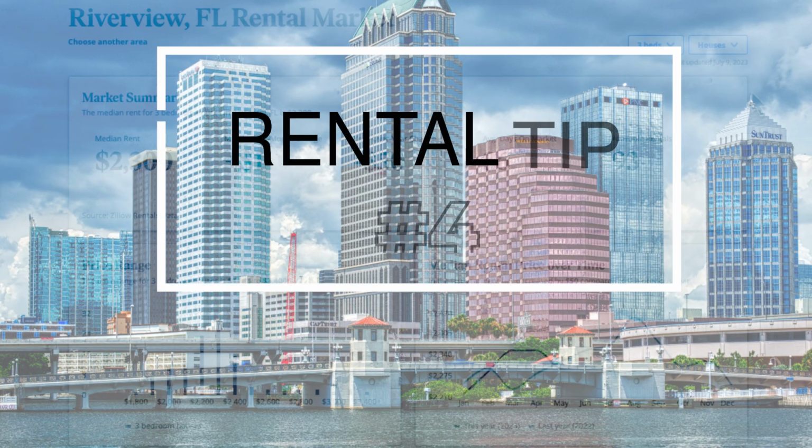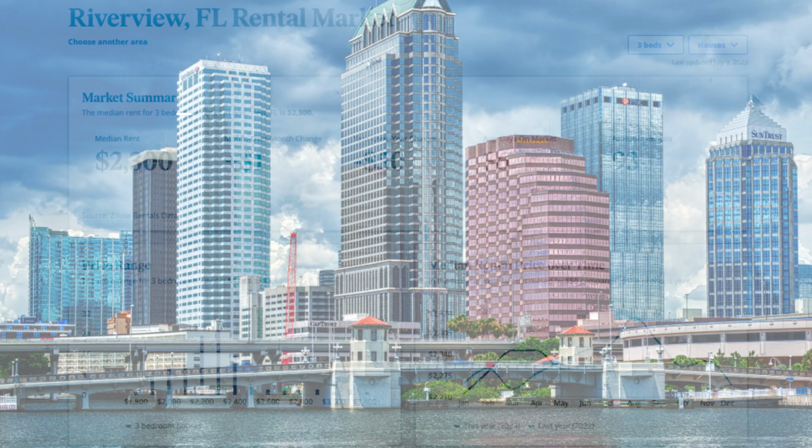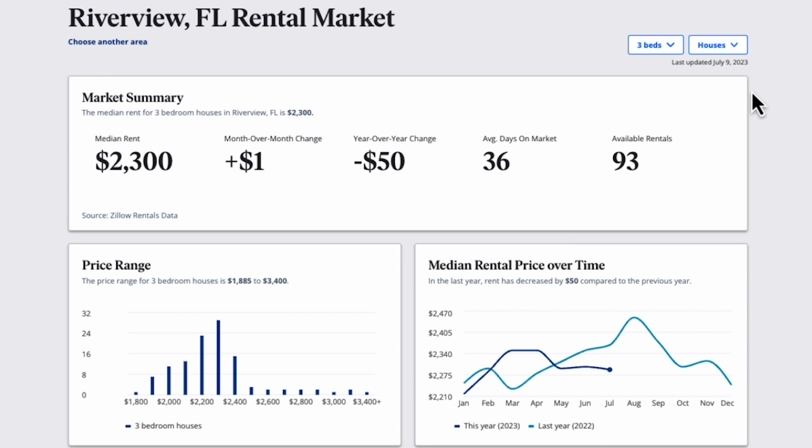Tip number 4 is rental price. So I typically use Zillow Rental Manager as well as some other tools like Rentcast, and stay tuned for that one, to see what the median rent is for the given area and what I should be listing my rental property for. So in this case, the Riverview, Florida area, which is a suburb outside of Tampa, the median rent for a 3-bedroom home is $2,300.